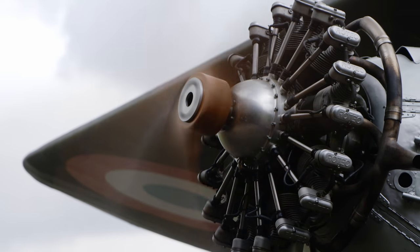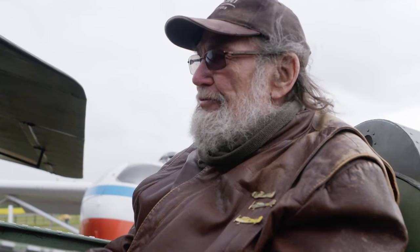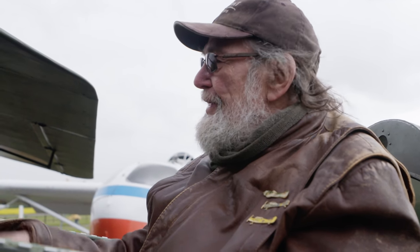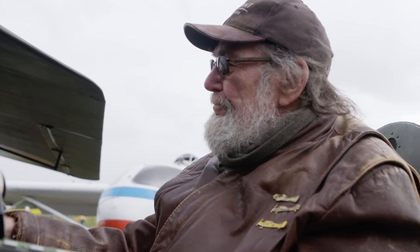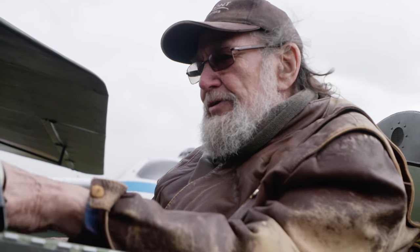It fires up nicely. Big puff of smoke like radials do. In here, look, everything's right. We've got oil pressure, we've got temperatures coming up, good fuel pressure. In fact, the fuel pressure's sitting there at the moment. And cylinder head temperature, all that lot, so everything's good on it.